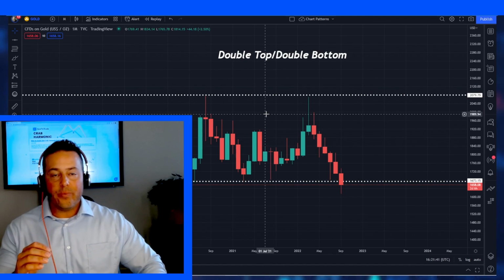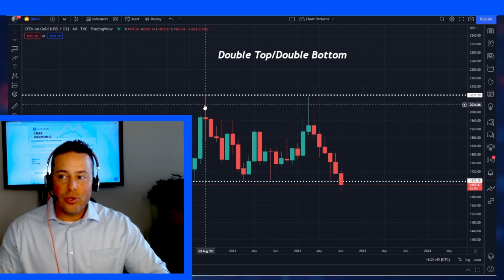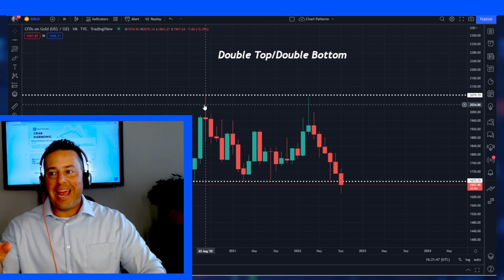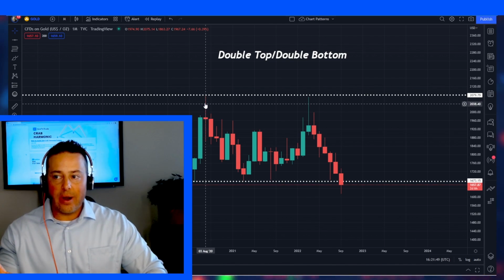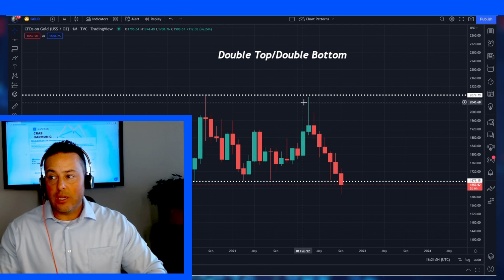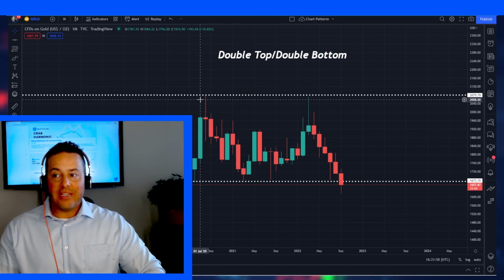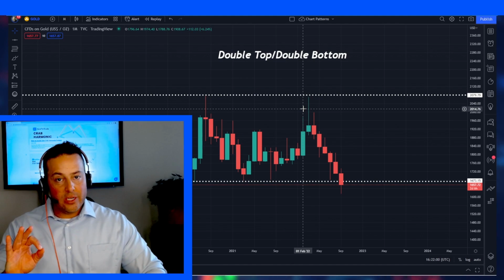Now here on our gold double top, double bottom, what we have to be looking at is two distinct tests. This is a fantastic monthly gold chart. You can see right here, there's your double top. You've got a monthly high in August of 2020, and you get the retest of that level in March of 2022. That's a beautiful level. Lots of ways you could trade that level.